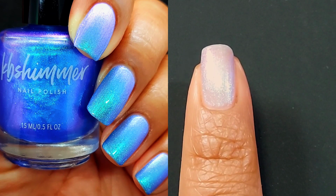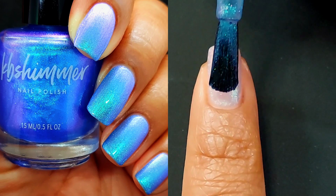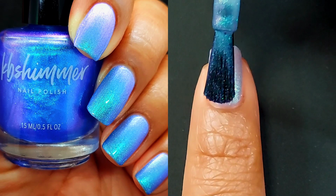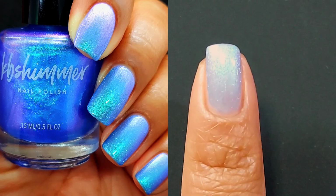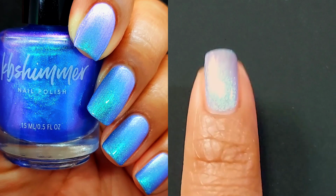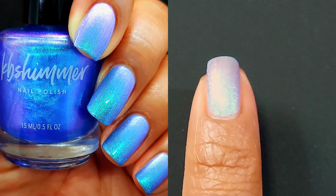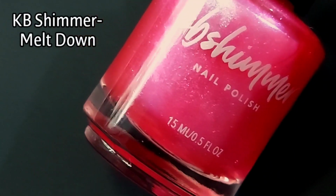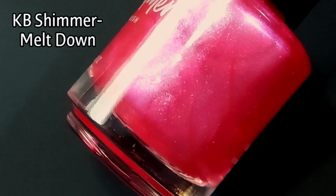Again, best in 2 to 3 coats, and I think the 3 coats is really just for if you have longer nails or an even more visible nail line than my own. I used Feel and Groovy, which kind of helps with the opacity on these polishes. And next up is Meltdown.